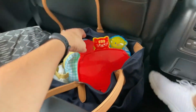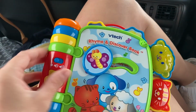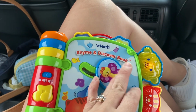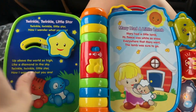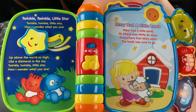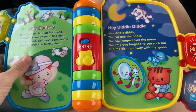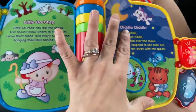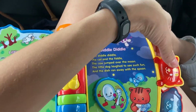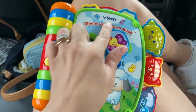All right, so let me flip the camera around and I'll show you some of the things that I brought. So I brought this electronic book for Lennix. He's had it since he was one. He got it as a gift for his first birthday, but it just sings songs. He doesn't play with it too much in the house, but in the car when there's nothing else to do, I figured he could take a look at it. It has some of these actions where you can flick the dish, run away with the spoon. You can press these buttons here. I'll see if I can find it to link it, but it's from VTech.